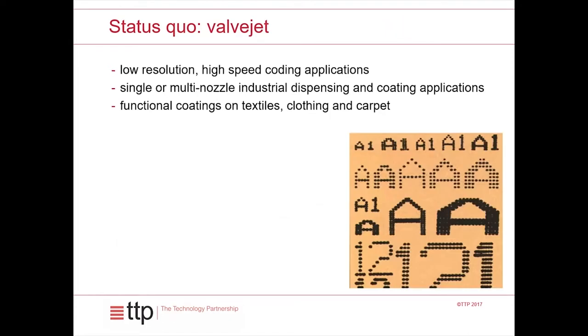The other end of the spectrum in terms of resolution, drop size, viscosity of fluid being processed, there's valve jet. And valve jet's been around arguably longer than any of these other technologies. It's still used widely for coding and marking, these kinds of low-resolution applications. And a number of people have adapted it for things like textile coatings. People like Zimmer make printers which will apply textile coatings using multi-nozzle valve jet heads.